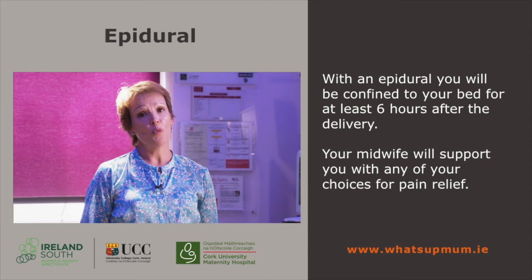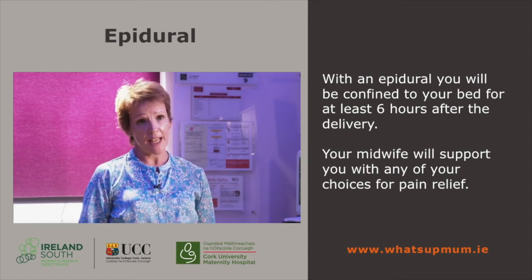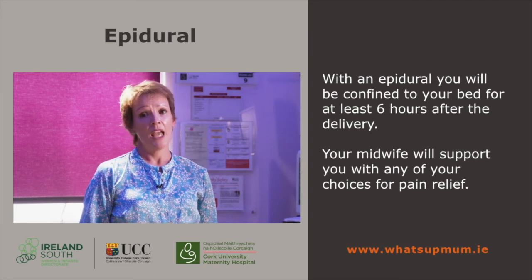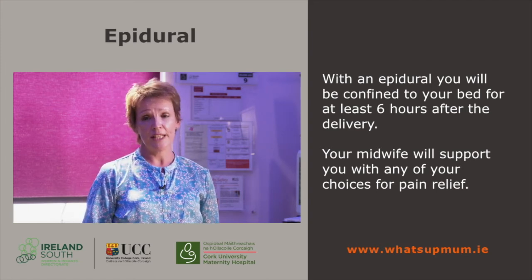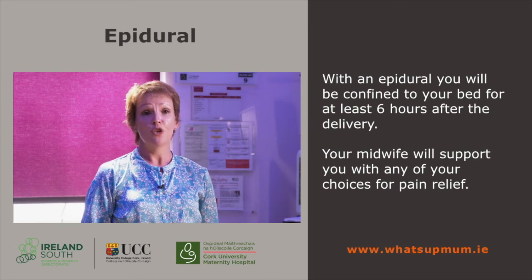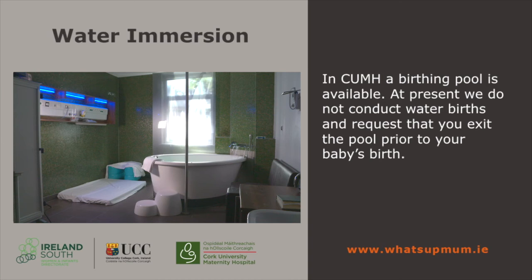An epidural will mean that you are confined to your bed for a good 6 hours after your baby is born. It is important to remember though that in any of your choices regarding your pain relief, your midwife is there to support you and help you make the appropriate decision. Here in Cork University Maternity Hospital, we also have a birthing pool.